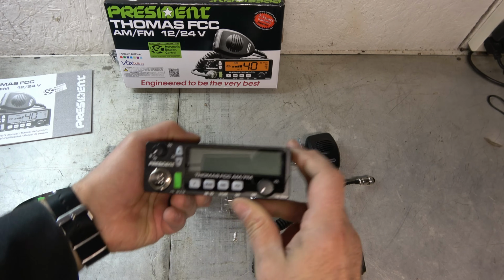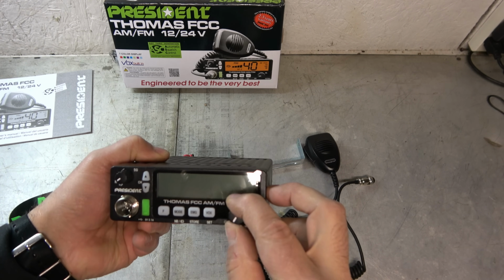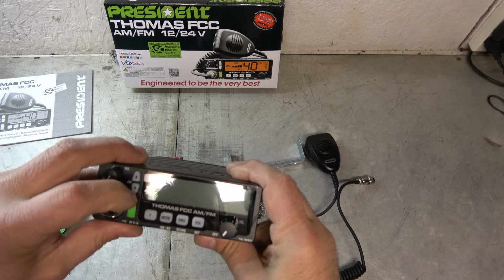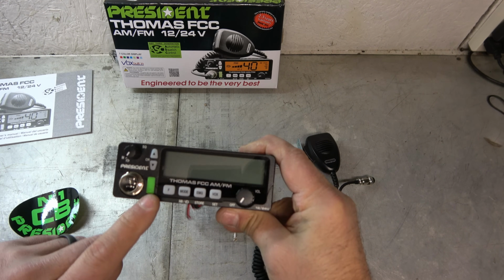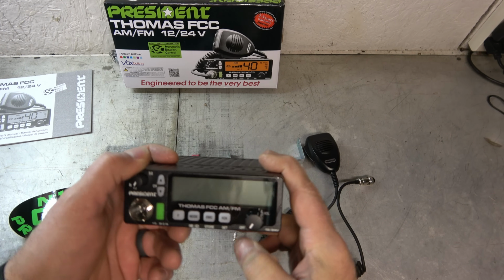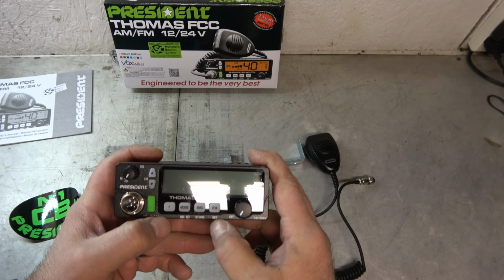And here we go. On the front, we've got our volume on/off. Looks like our automatic squelch control. Channel up and down. I dig this. We've got a USB port here to charge GPS or whatever. And then we have our buttons here.